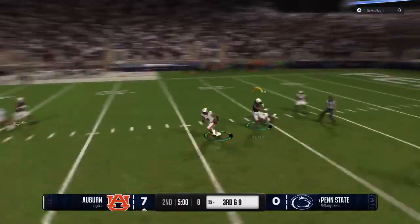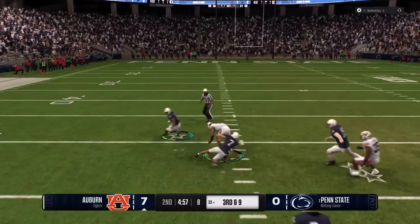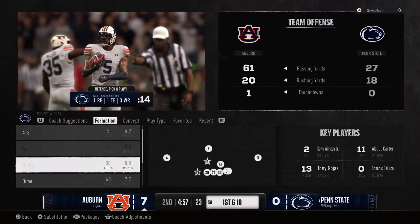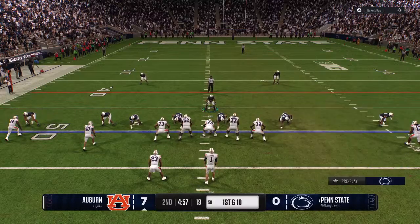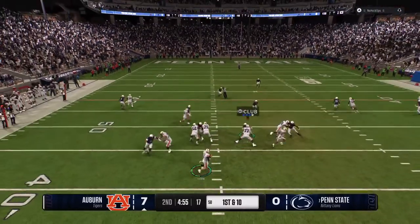Fires to the middle. And that pass intercepted. Takes it the other way. And they capitalize not only on the pick, but the great return to give the offense tremendous field position. And this is obviously not a great start for this quarterback here. Two interceptions already in this game. He's got to do a much better job with his decision-making.